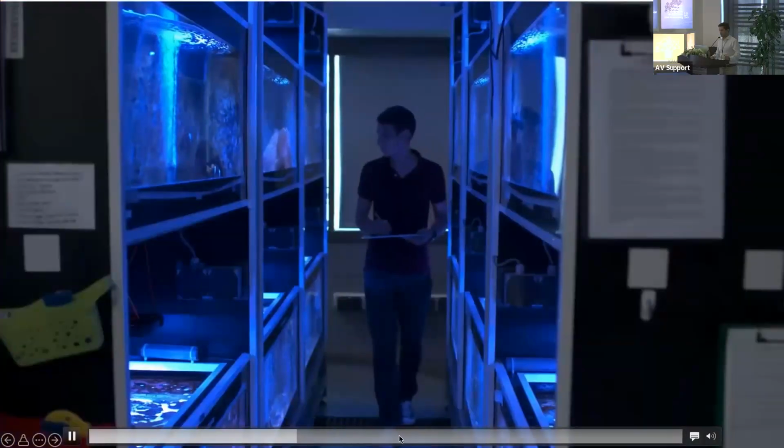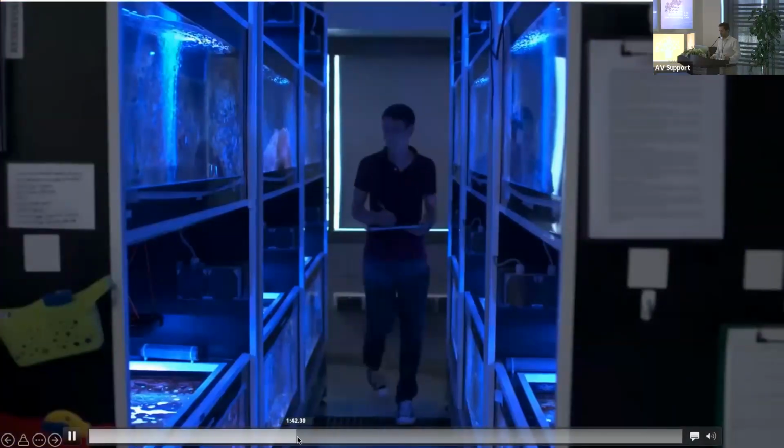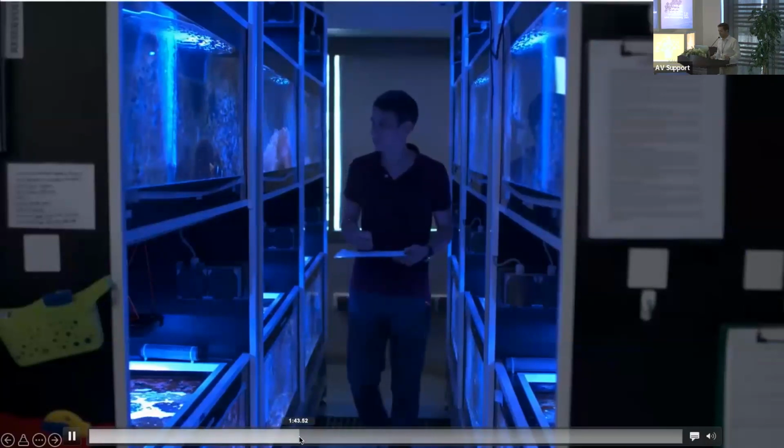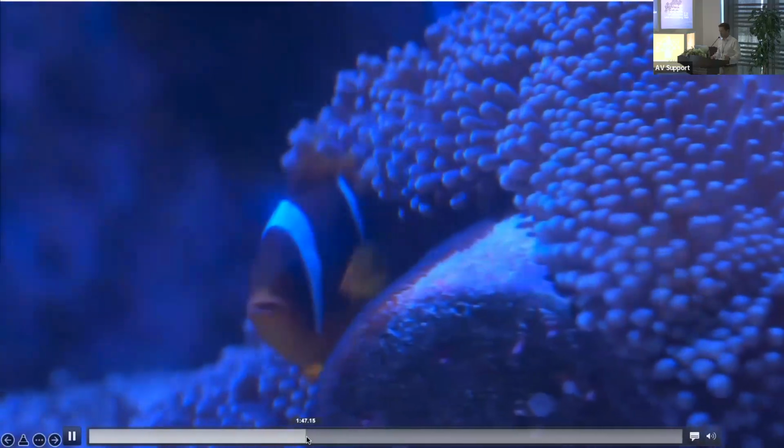All right. So this is inside the aquarium labs. This specific laboratory has a breeding program for clownfish.